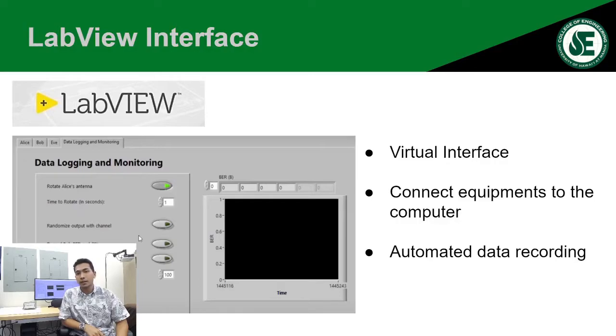I'll be talking a little bit about the LabVIEW implementation that we have. LabVIEW is a virtual interface where we can connect all our equipment to our computer, such as the transceivers. Then we can control our equipment automatically by clicking the start button on our interface. This will allow us to record all the data for further analysis.